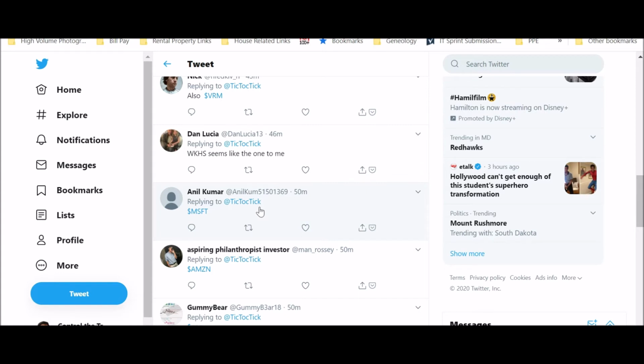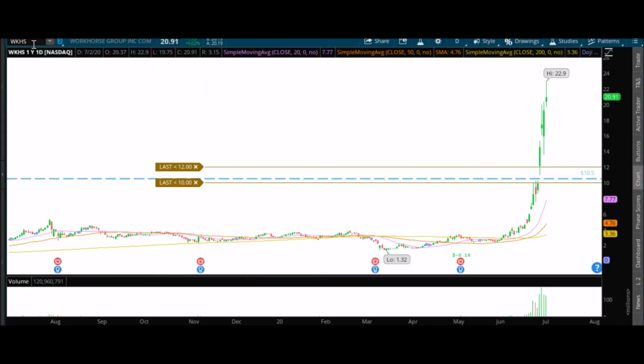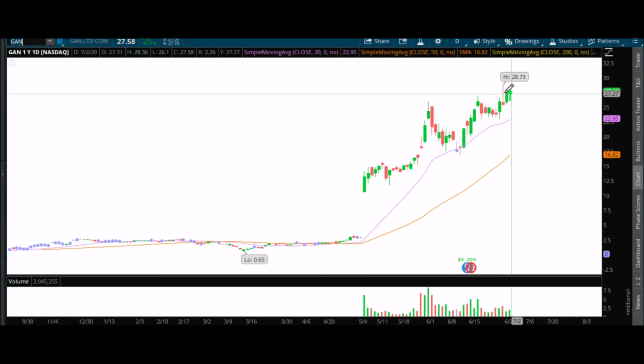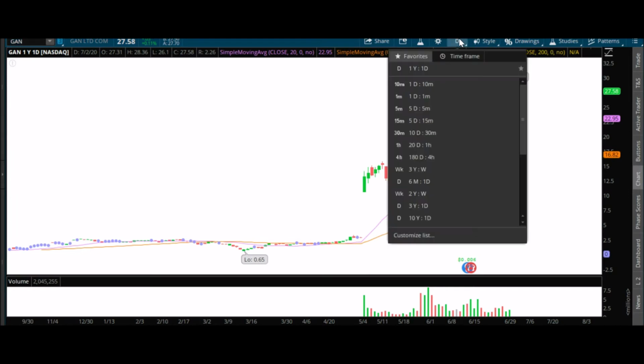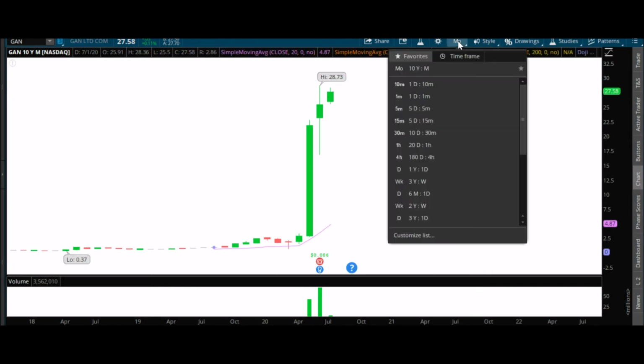Let's see. GAN. Let's take a look at GAN. It's always fun seeing new tickers you've never heard of, like this one. What a gap right there. Wow. Okay, I mean, this is in a really nice uptrend, obviously. How do you guys find these stocks? I don't know. Post in the comments how you guys find all these. Maybe I need to expand my scans. 10-year in the month. What is this thing? You go from 37 cents to 29. Wow.